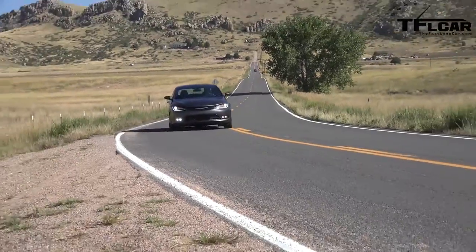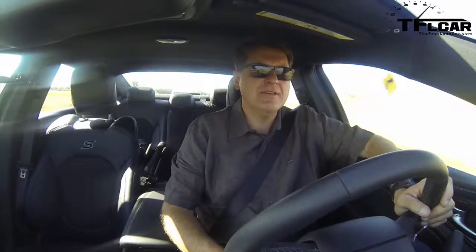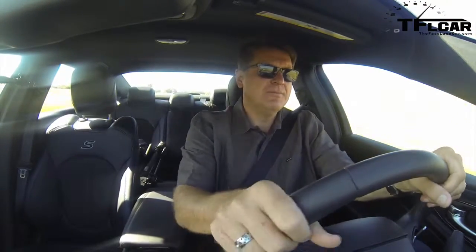The driving experience is still somewhat disconnected. It's not hardwired to your brain the way a Mazda 6 would be, but it's much more connected to the road than the Subaru.